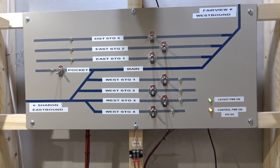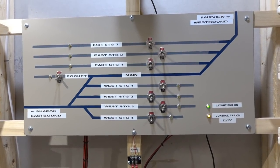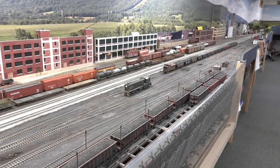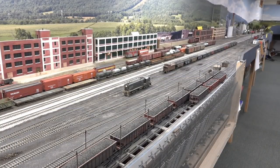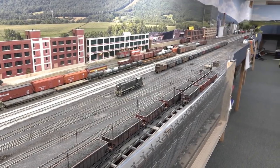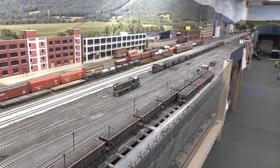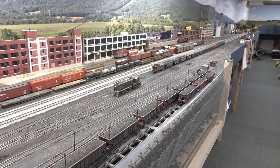Let's go back to the other layout and see what else is going on, on the main side. All right, back over here at the South Yard. And the guys over here have been like, hey, we've been sitting here for hours. What's going on? So in this case, that is my lens cap jiggling on the tripod.